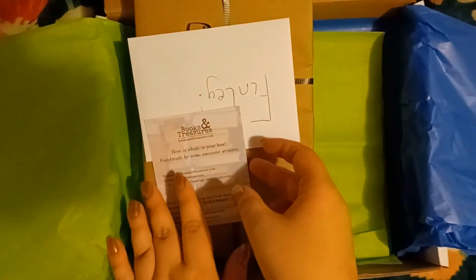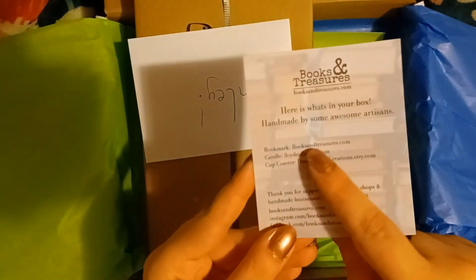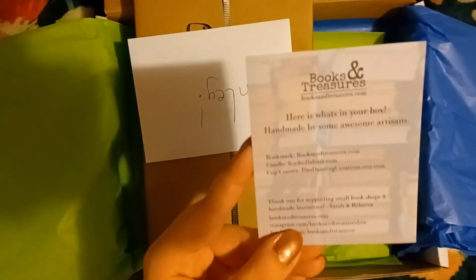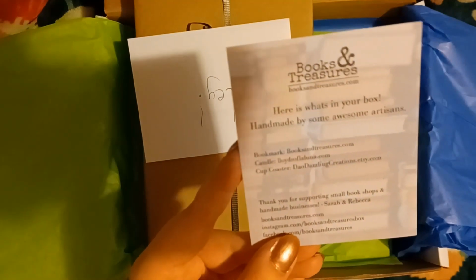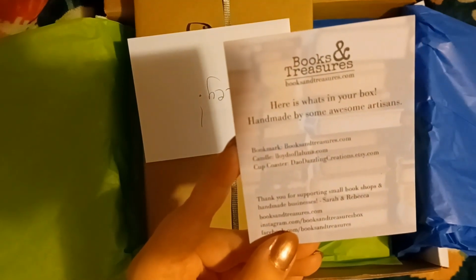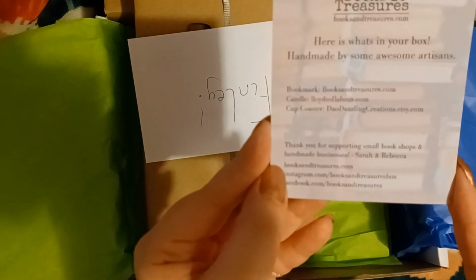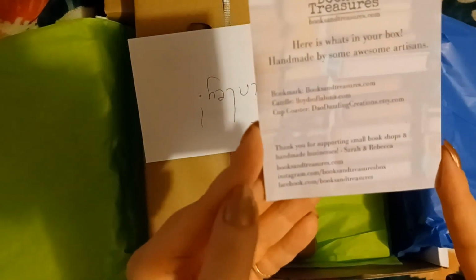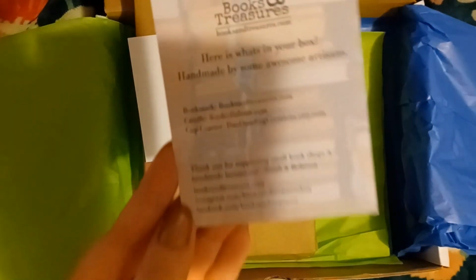And then just reviewing everything that we got as gifts this month. Our bookmark is direct from booksandtreasures.com. The candle is again from lloydsoflaluna.com. And the cup coaster is from Dow Dazzling Creations at etsy.com. And then here's all of Books and Treasures websites, their own website, their Instagram, and their Facebook for anyone who wants to check that out or get a product from them for yourself.